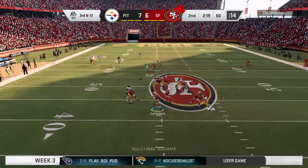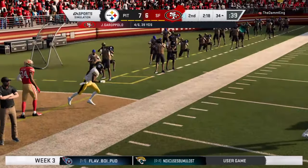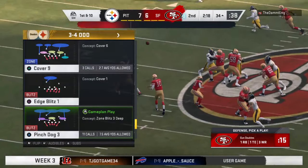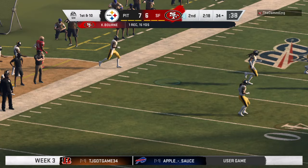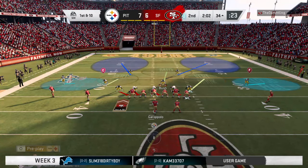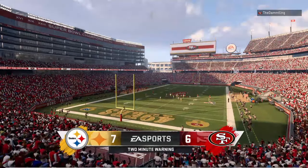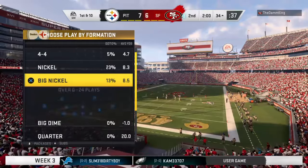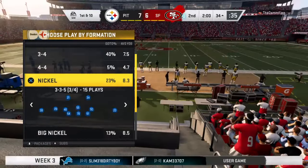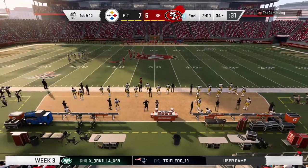From midfield, here's Garoppolo. Oh, I should have played cover 2. I messed up. His first catch, and it's a pretty big one. They get the conversion on 3rd down. From the 34 now, here's 1st and 10. 2 minutes remaining in this first half of football. This game go by fast, man. You got that on accelerate clock.